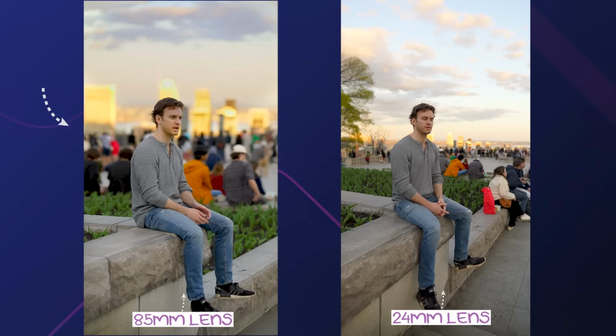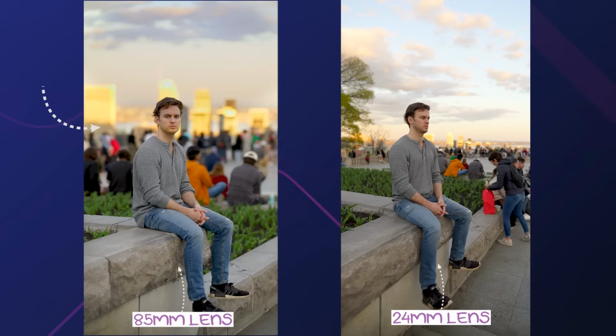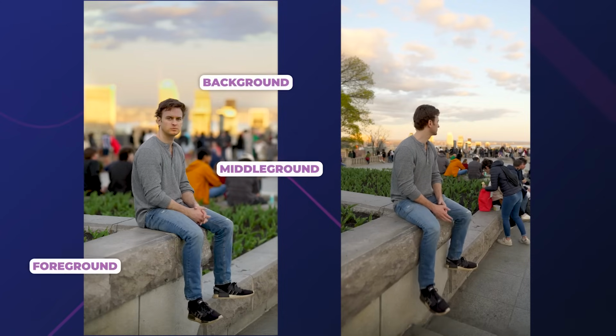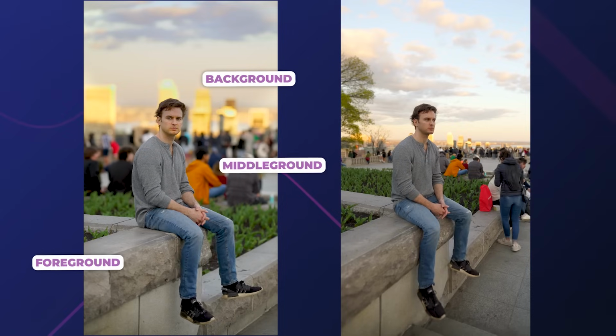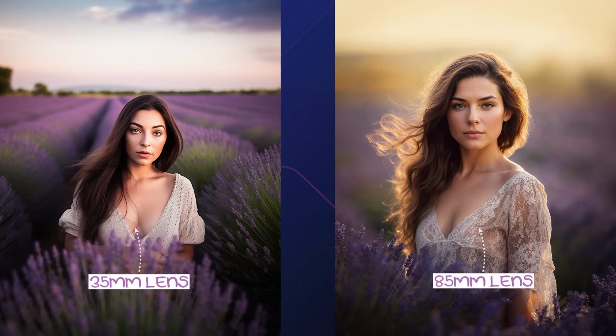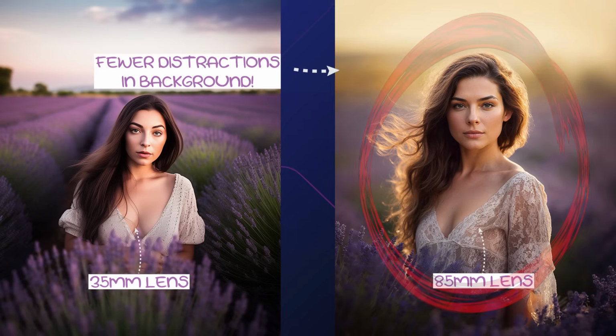When background elements appear larger and closer, they become more prominent, enhancing the viewer's perception of depth, space, and the relationship between different spatial layers. And when combined with the wide open aperture of f1.4, this lens creates a 3D depth effect that's truly next level. This focuses the viewer's attention right towards your main subject, beautifully isolating and framing them while fostering an intimate connection between the subject and the viewer.